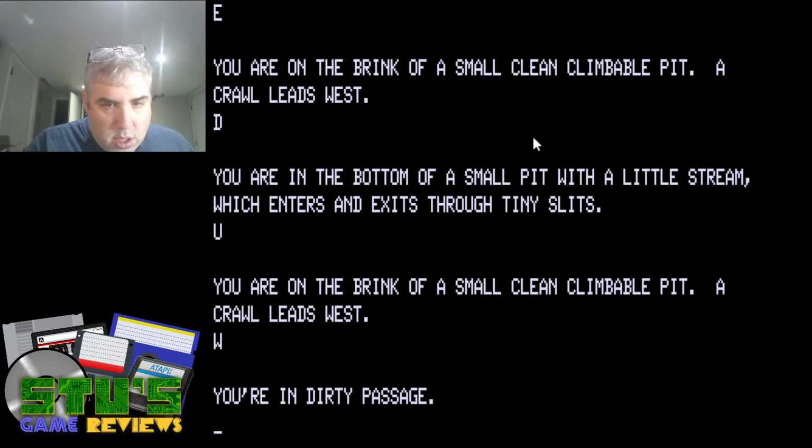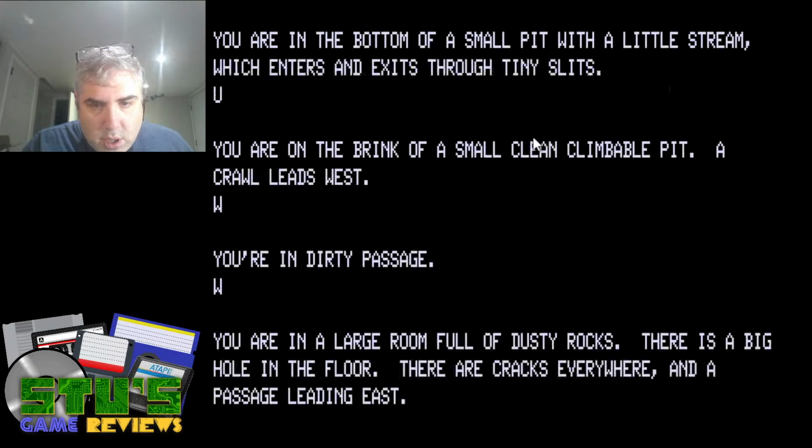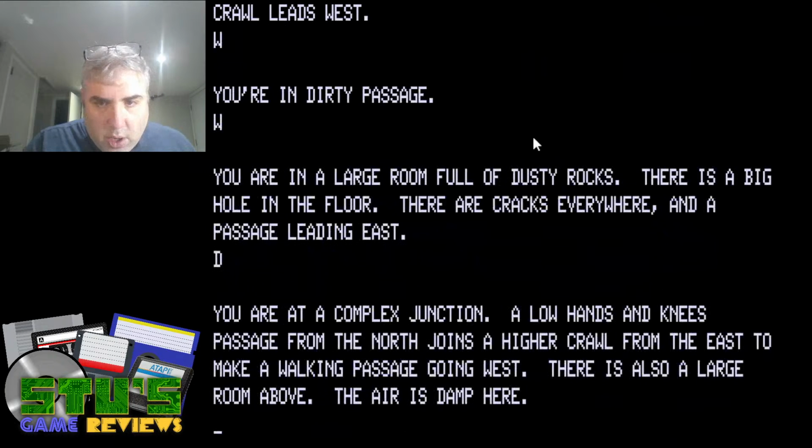West. Dirty passage. A large room full of dusty rocks. Yeah, I gotta figure out where all the crap is here in this game. So let's see, I'll go down. You're at a complex junction, a low hands and knees passage. See, they try to describe this like a cave. From my perspective, it's just too much. I just want to look at the map, even though it's really cheating. Alright, I go north.